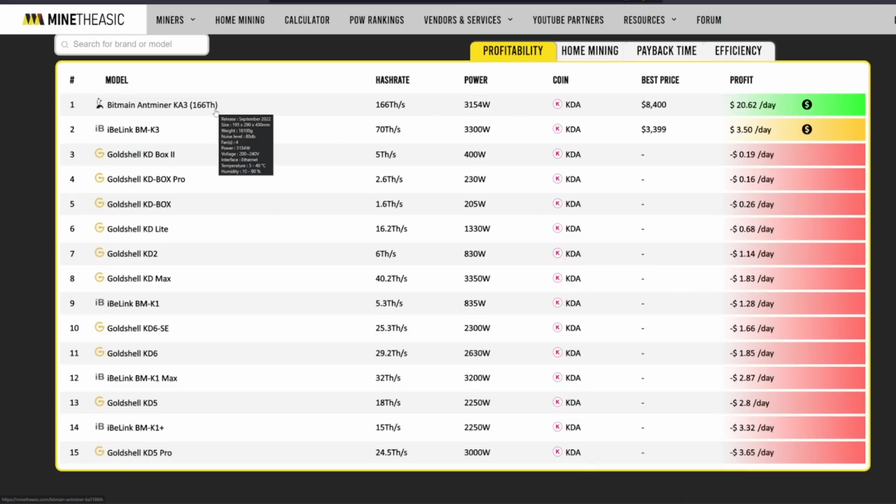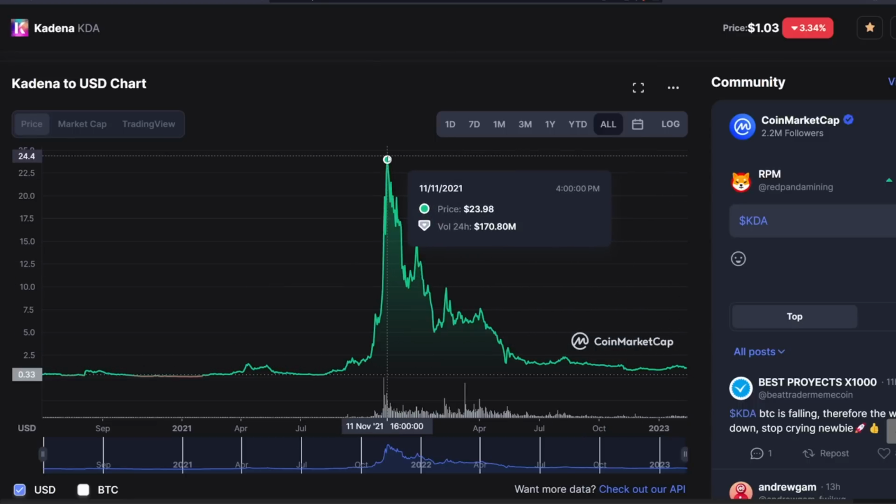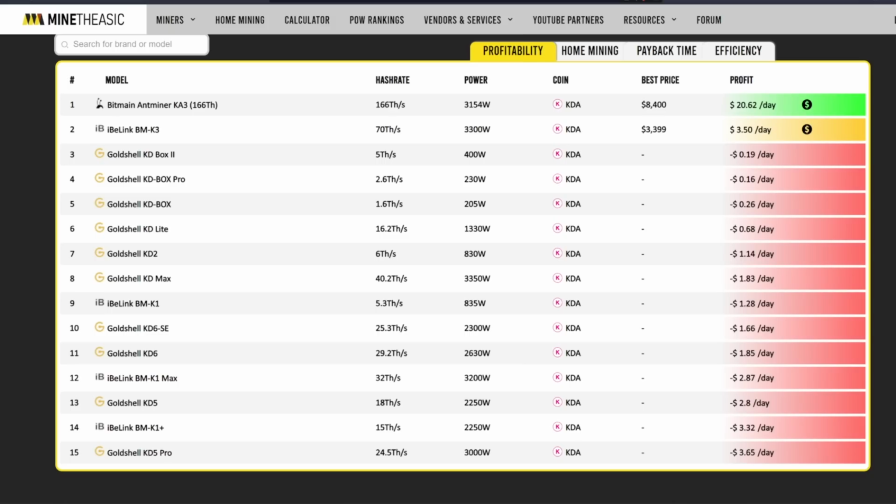And I mean, that's going to go along with the KA3 as well. This is, you know, the most efficient ASIC miner for mining Kadena currently. We're not sure if there's a new one coming out yet, maybe in the next 6 months, next year. Nobody knows. But if Kadena decides to go up 5, 10, you know, back up to its previous all-time high, we will then see some profitability come back for a lot of these Kadena ASIC miners and then be like, hey, I can sell my KD Lite for like 4K, 5K again, you know?